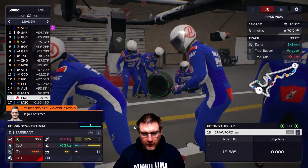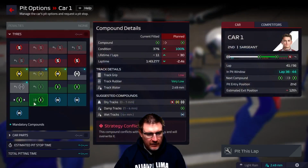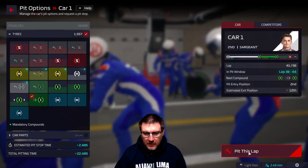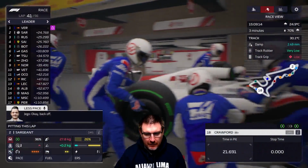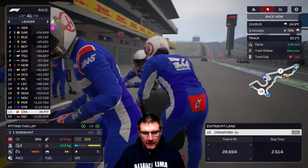Alright, so Crawford is coming in for his second stop. Crawford's going to get lapped at this rate, if he's not already. And then Sargeant will come in next lap, which is fine. That's all sort of as planned.